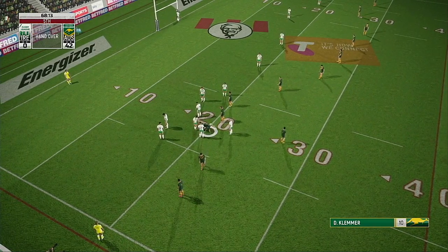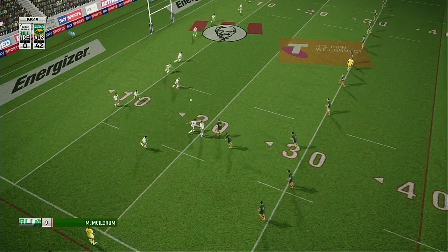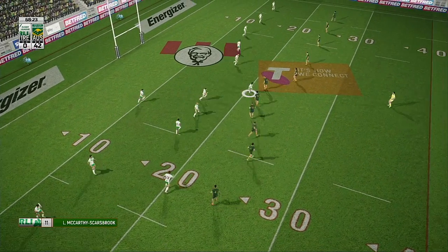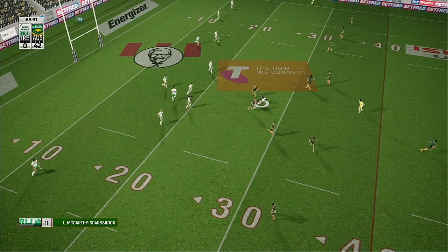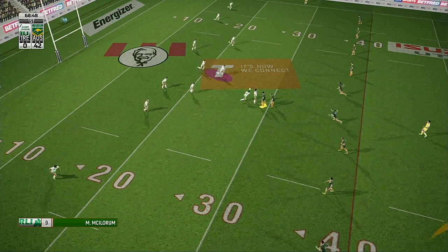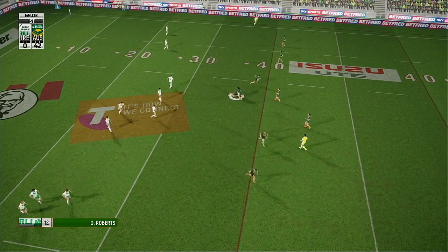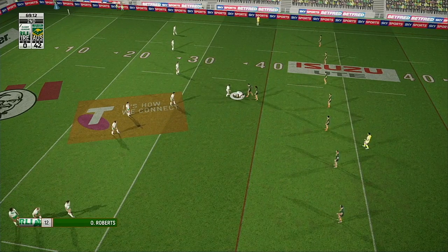It's a changeover. Ireland are getting through their sets with a completion rate of 4 from 8. They might be a little too conservative, though. Test the defence with a short ball. I thought he was clear. He's held there. Roberts with momentum, proving a handful. Two hands away.